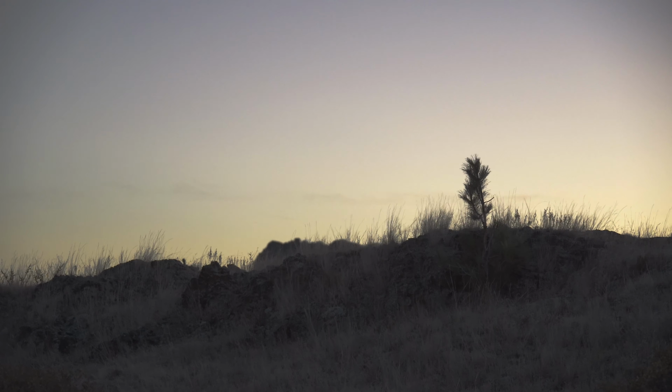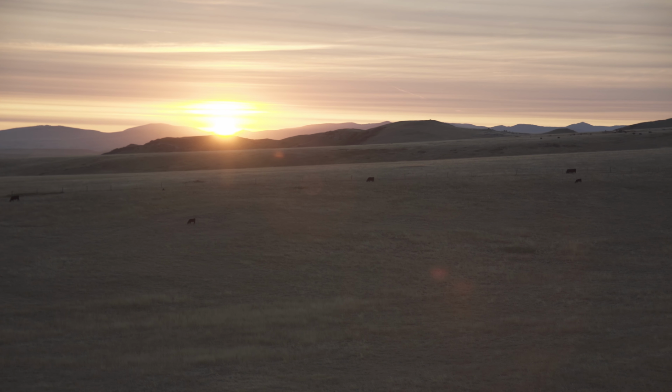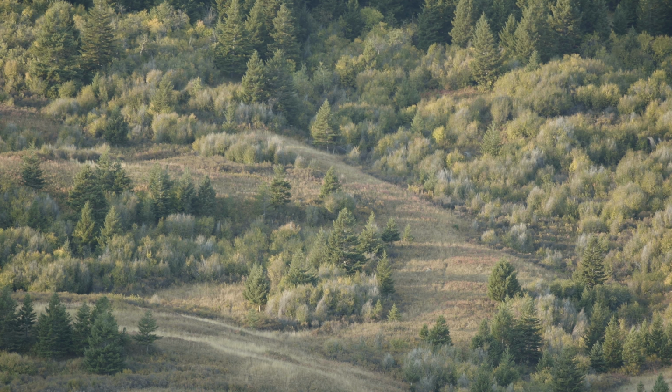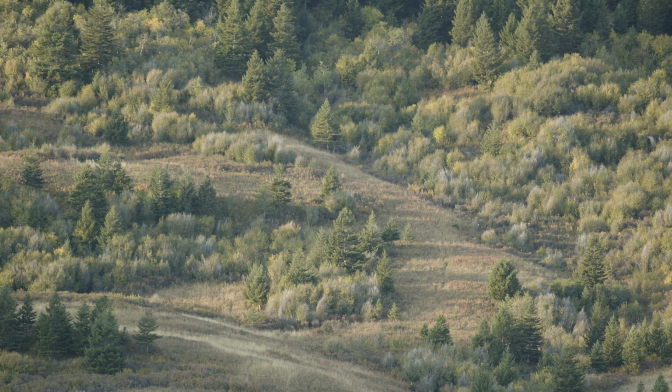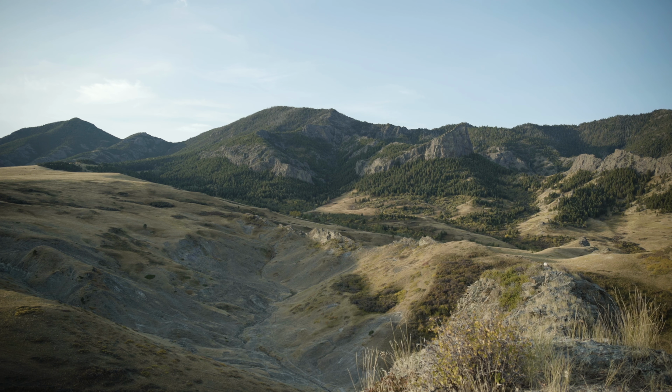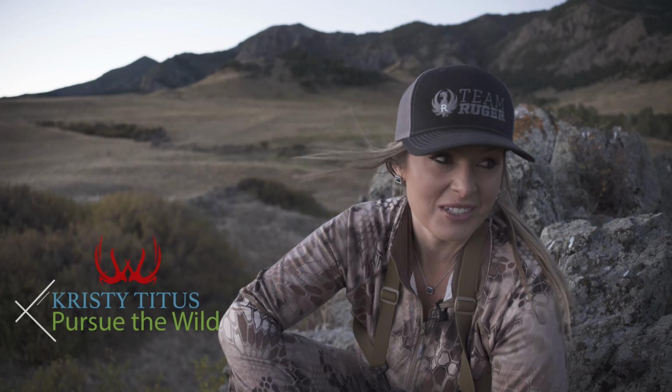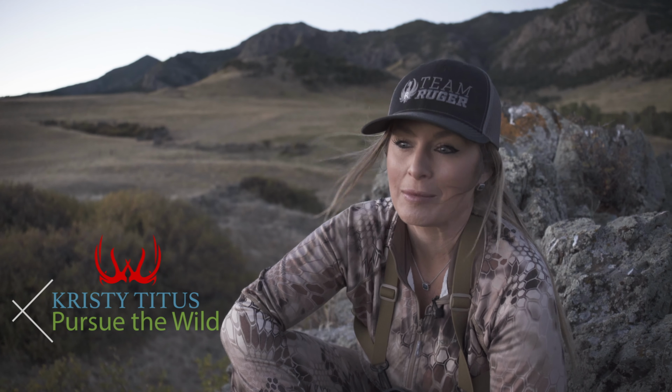Daylight's barely cracking, first morning in Montana elk hunting. This is my first elk hunt of the year. I'm so excited. Like, seriously, last night at dinner I was shaking with adrenaline and I hadn't even touched the mountain yet. That's when you know you love something, when you just get totally fired up thinking about it.